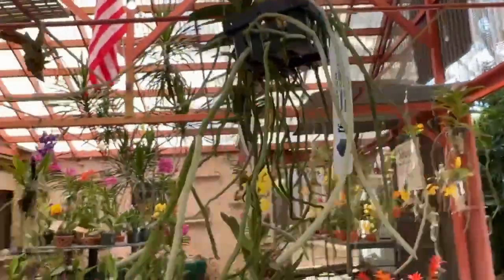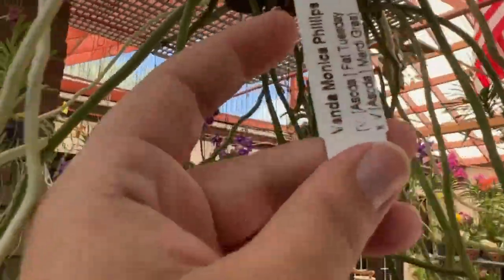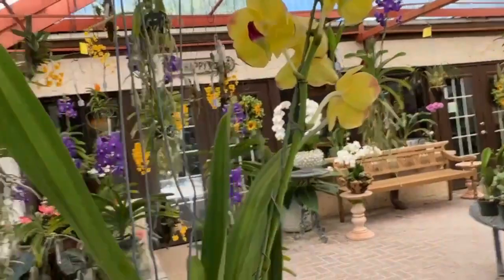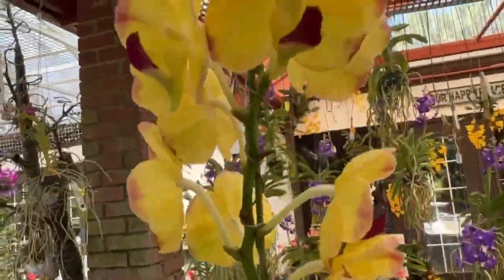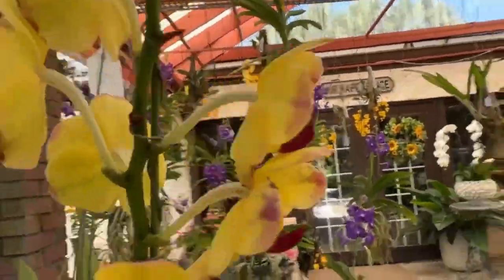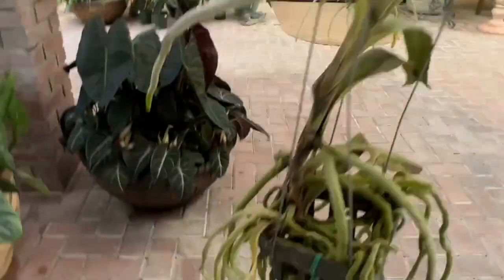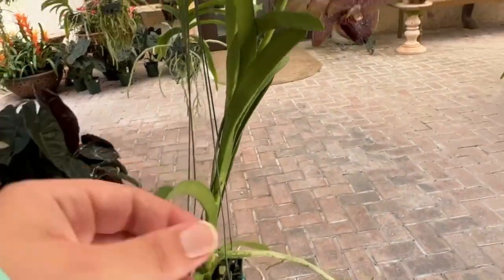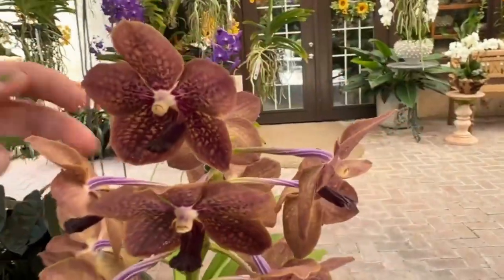Trying not to get completely distracted by everything. It's really hard. Everything's so pretty. Look at this one. Can you see this one? Ooh, that's unusual. Yeah, it's a really cool shape. Ooh, this is so chocolate brown. I think it's similar to what I have, maybe a little different.